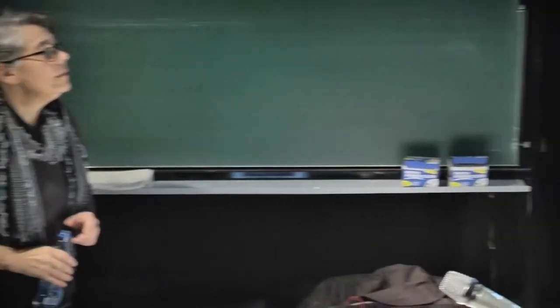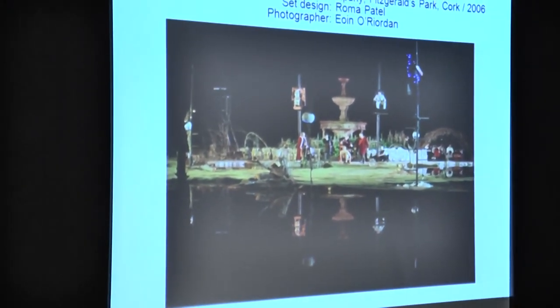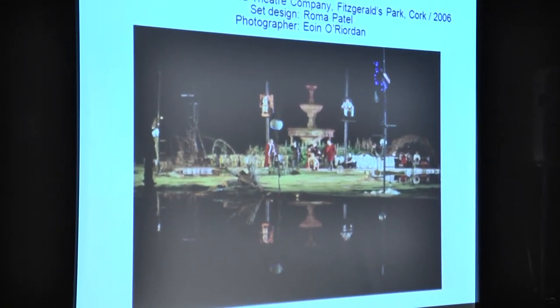Okay. This is Roma Patel, a designer who's been very interested in digital work, in mapping. I haven't got her process work with me, which shows how she works. This is just a particularly beautiful piece of a Tempest that she did in Ireland, in a town park, where they created an artificial island over several months. They worked with the gardeners in the park to plant up the island and make more islands. And then there are these telescopic poles that Ariel was up, that Prospero watched everything from at various points. And this great big fountain, which actually is a 19th century fountain in the park in the background.